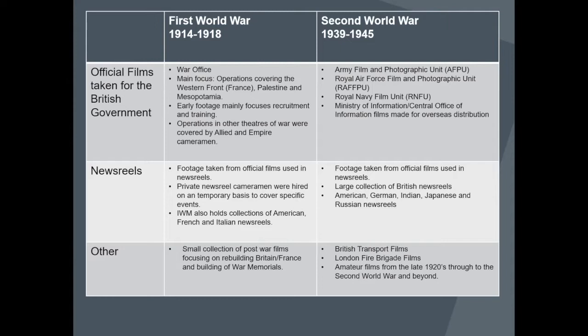The First World War film collection is actually a fraction of the size of the Second World War film collection, and that's mainly due to the fact that during the First World War there was a reluctance to have cameramen filming on the Western Front. That was for a number of reasons: security of the operations that were being undertaken by British forces, and also the security of the cameramen themselves. But during the Second World War, there was a real push to film the conflict, and that resulted in 3 designated filming units attached to the 3 main branches of the British Army, Royal Air Force and the Royal Navy. So the Second World War collection is huge in comparison.